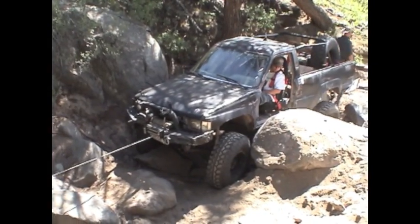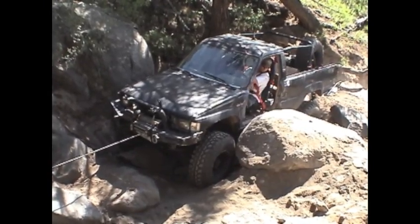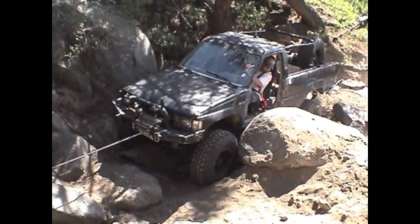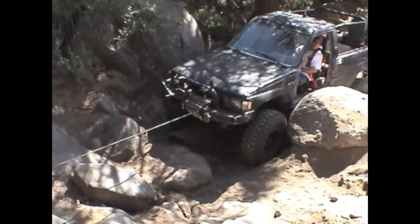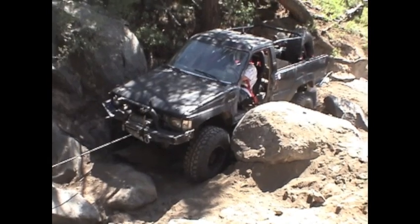Now for the blown diff. When you hear that sound, folks, it's time for a new differential. Front and just go to the back. And he couldn't non-op it. He couldn't turn it off.